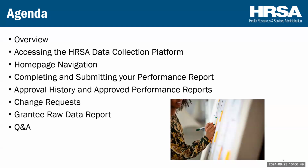On the agenda for today's call, we'll first go over a quick overview of the change and who it's affecting. Then we'll look at how to access the new HRSA data collection platform and how to navigate the homepage. Next, and probably most important to everybody on this call, we'll show you how to complete and submit your performance report. Then we'll take a look at how to view the approval history and your approval reports. Next, we'll discuss how to respond to change requests from HRSA. And finally, we'll walk you through how to navigate and access your grantee raw data report.